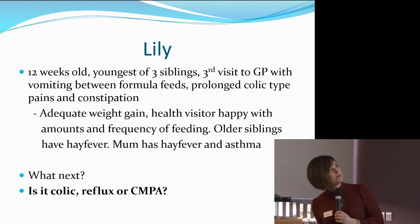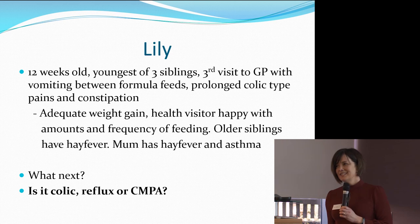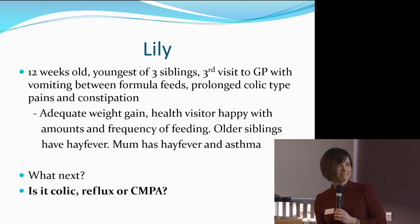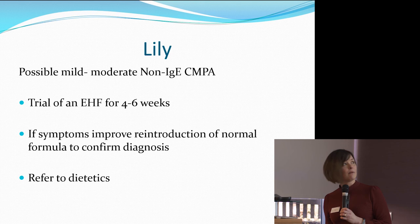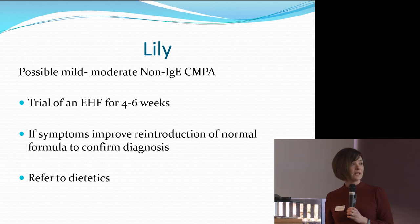So Lily, she was 12 weeks old, youngest of 3 siblings, quite an experienced mum, vomiting between formula feeds, prolonged colic type pains and constipation, weight gain fine, health visitor happy with the feeding, older siblings have hay fever, mum has hay fever and asthma. What are we thinking this time? Reflux, cow's milk protein allergy? Symptoms of both, but there is an allergic history there, so it's probably more likely to be a possible mild to moderate non-IgE mediated cow's milk protein allergy. So we'll be thinking of trialling an extensively hydrolyzed formula for 4 to 6 weeks. And if symptoms improve, reintroduction of normal formula to confirm the diagnosis and then referral on.